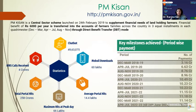Next, please. PM Kisan is another such large-scale initiative at central government level, where all the farmers are being given 2,000 rupees per quarter, every 4 months, as an online payment, and the money goes directly into their bank. This is one unique scheme where from day one the release of the DBT amount is being done in the bank account, and it's 100% Aadhaar linked. Today, most of the payments are NPCI gateway linked, meaning Aadhaar linked payments are done. It also has multiple technology interventions, be it IVRS, where 4 crore calls have been made, then portal hits of the order of 258 crores, chatbot, mobile downloads, and so on.